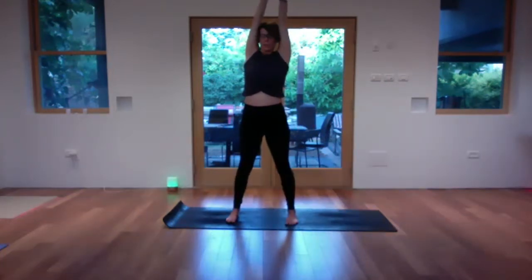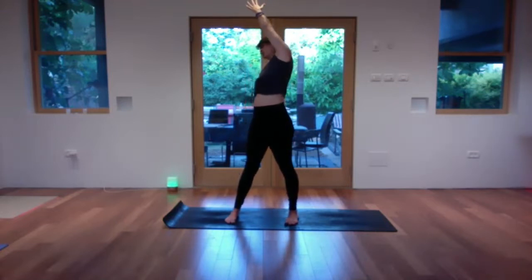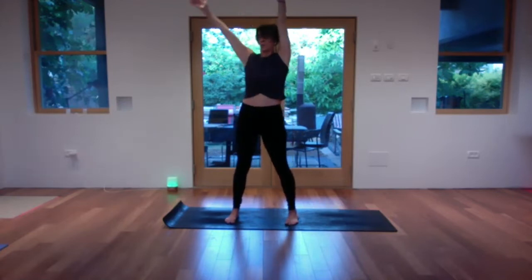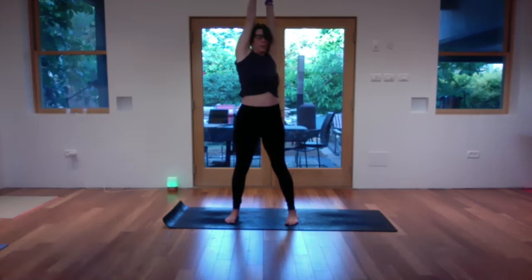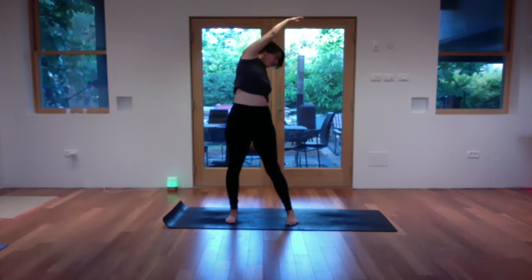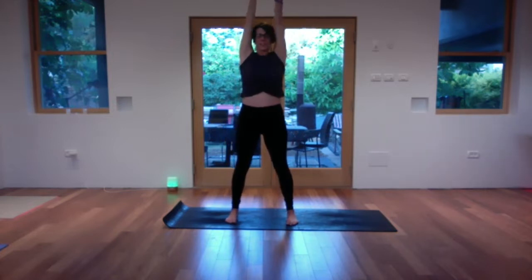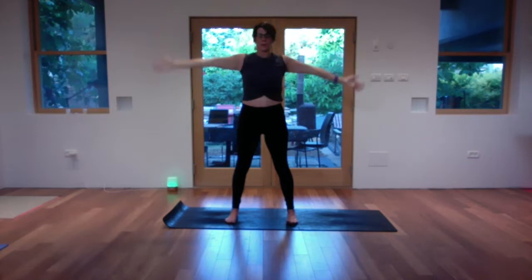And let's twist to each side one more time. Over to the right, reach down, left arm reaching over the ear. Back up to center, palms touch. And twist to the left. Left arm reaches down, right arm over the ear. Breathe. Back around to center. Palms touch. Breathe out, hands come down.